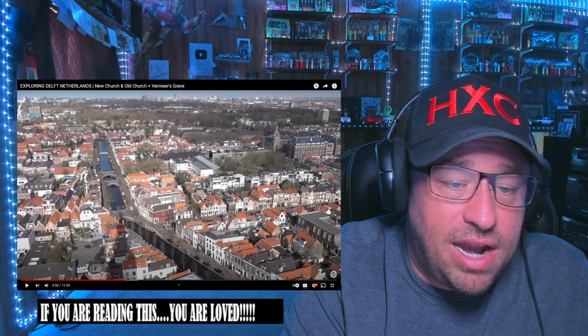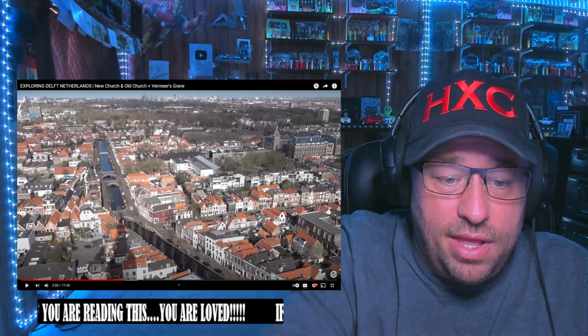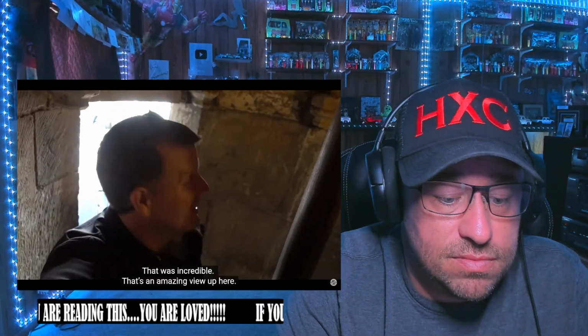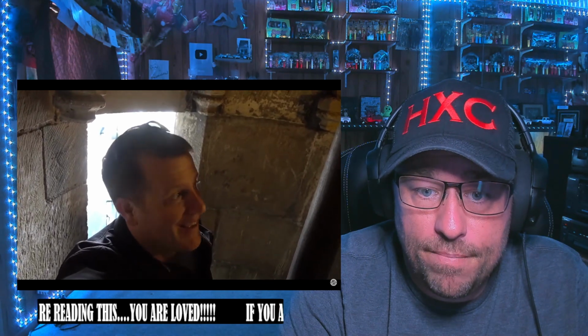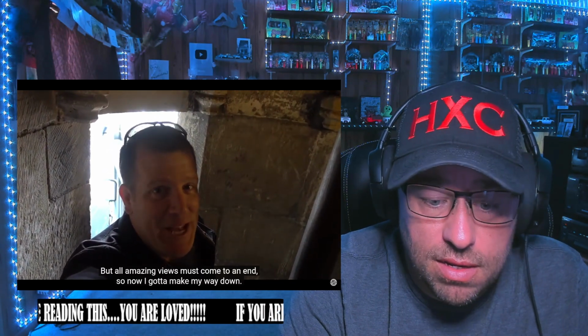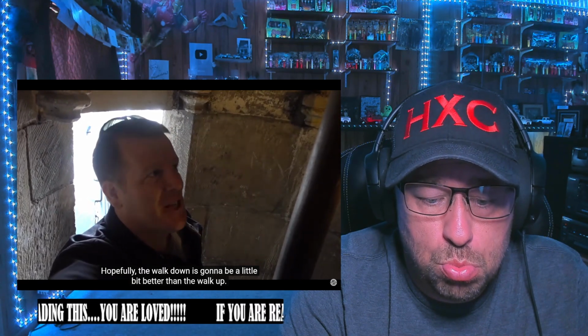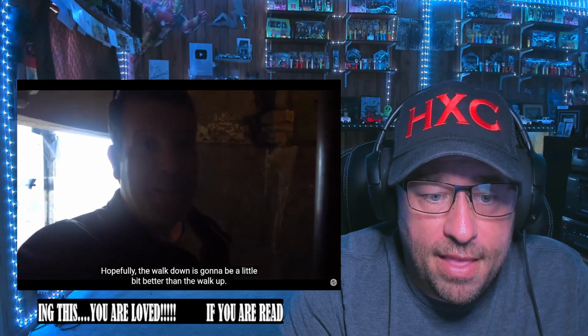At least the banisters on the side are tall. At least they're tall. That was incredible. That's an amazing view up here. But all amazing views have to come to an end, so now I gotta make my way down. Hopefully the walk down is gonna be a little bit better than the walk up, so we'll see.